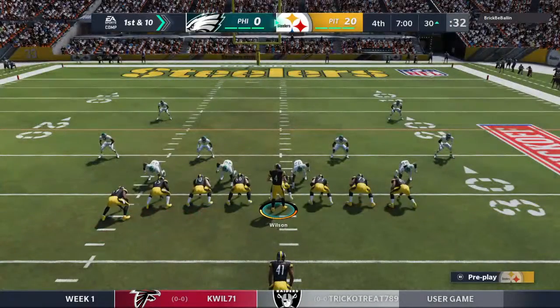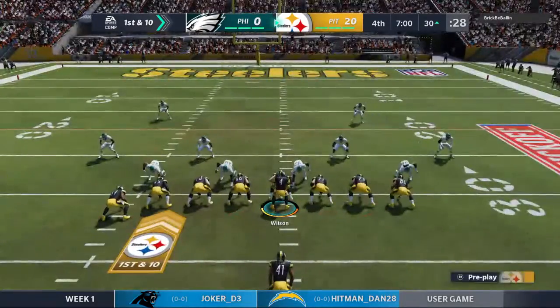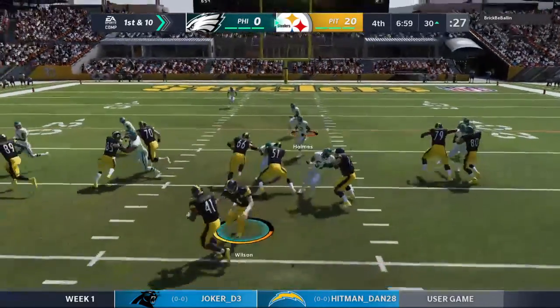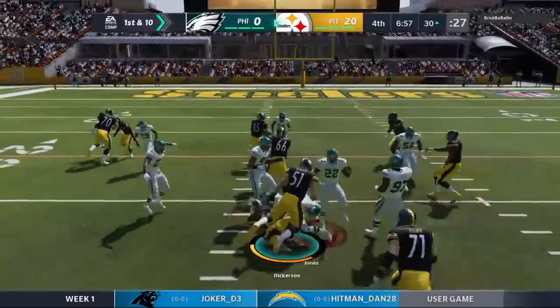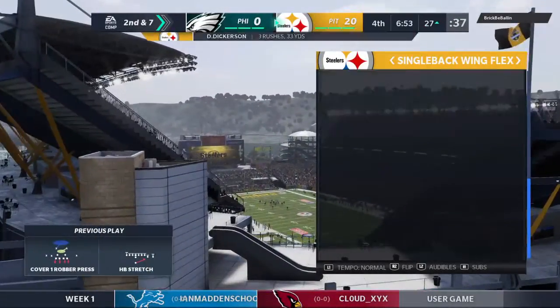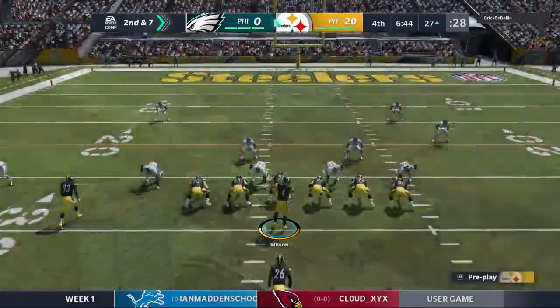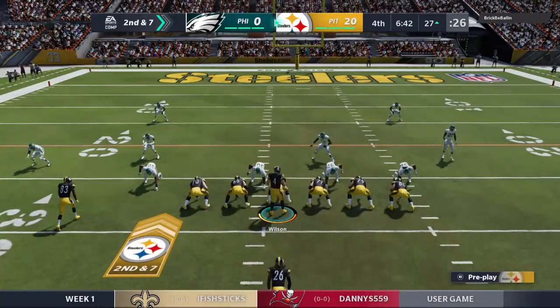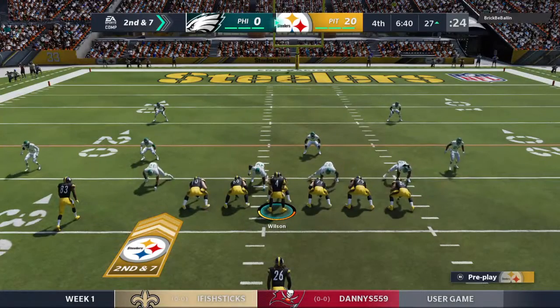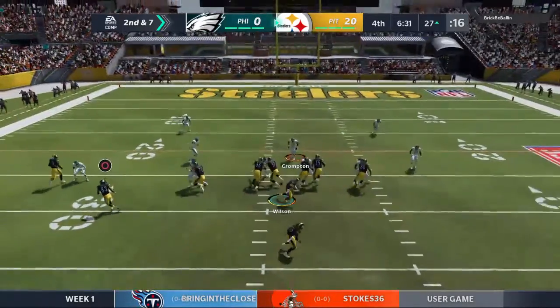So 1st and 10 now from the 30. Here's Eric Dickerson. About 3 yards there to the 27. Number 40. Brandon, I've got to think this offensive line has got some smiles on its faces. And I know it sounds crazy, but they practiced for this back in training camp. They knew they'd be in situations where it'd be extra defenders in the box coming after them, trying to keep them from locking down a game. Right now, they want to show the world they're up to the challenge.